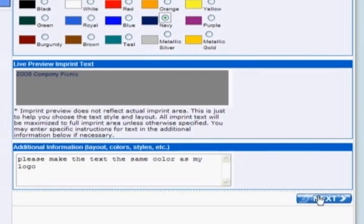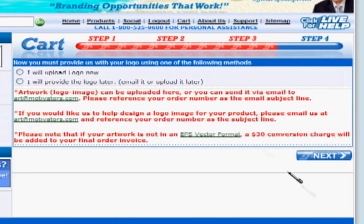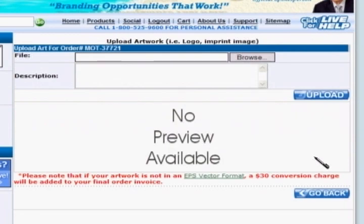And when you're satisfied with everything on this page, we'll move on to step 3. This is where we take care of the artwork or logo that you'd like to be printed. You have the option to upload it now or later, and if you choose to upload now, you'll be directed to another page where you can upload your logo and write a brief description if you'd like.